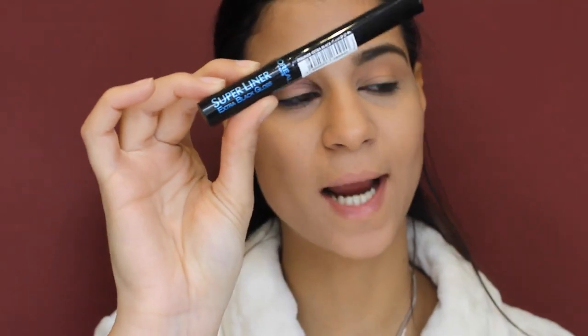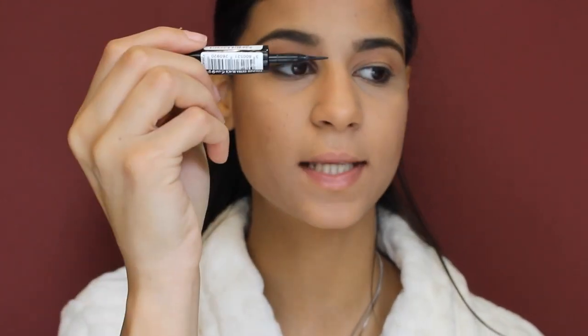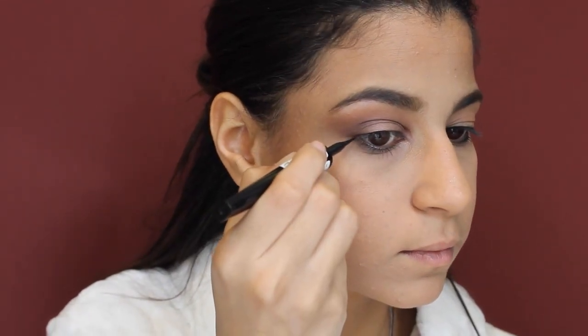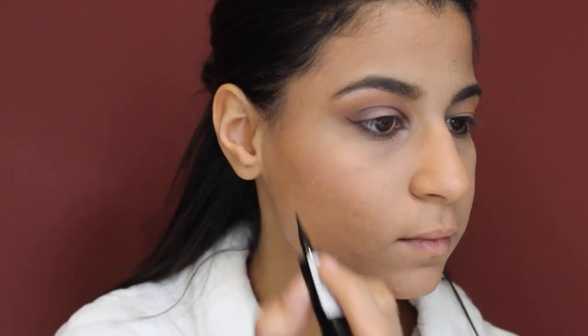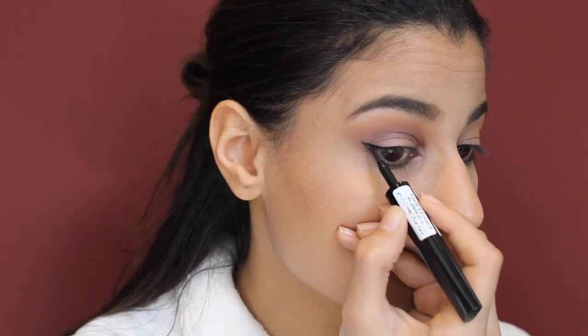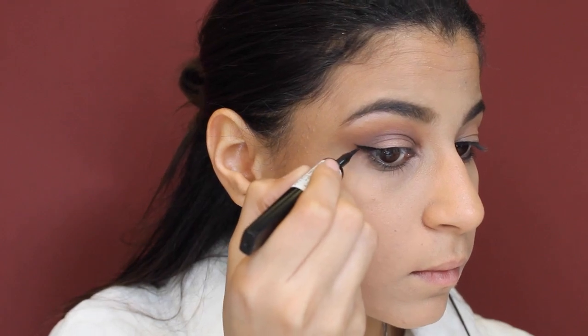So today I'm using the Super Liner Extra Black Gloss Eyeliner. And it comes in a packaging like this. It has this kind of brush. It's very matte, very pigmented. We're going to do this. Alright, I had to go off camera to do the wing because I was getting out of frame and it was messy. So you could tell, I kind of played it safe with a very small wing. I feel like the wing suits this look.